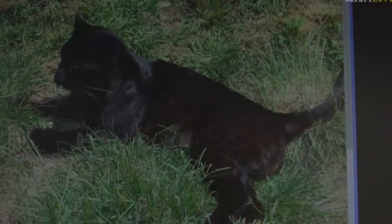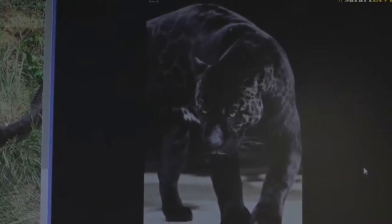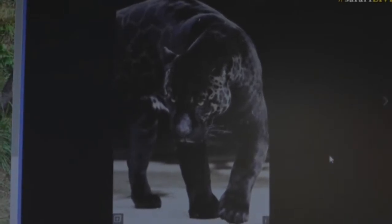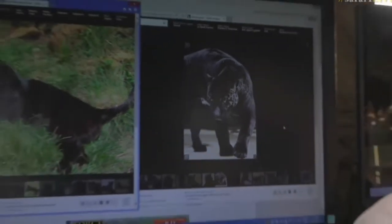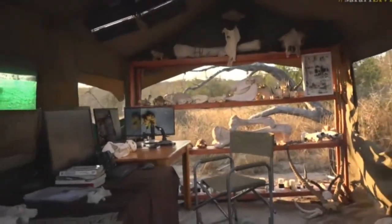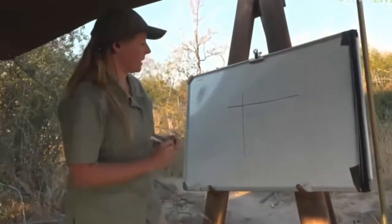Now, with the jaguar, it's believed it's a dominant gene that causes the black jaguar, but in the leopard, it's actually a recessive gene. Now, I'm just going to quickly show you what I mean by that. So I'm going to just use the whiteboard outside and just show you a quick genetics lesson. So don't switch off, some people don't enjoy genetics. But basically, if we just draw a square, a table, if I stand this side, that'll be easier.